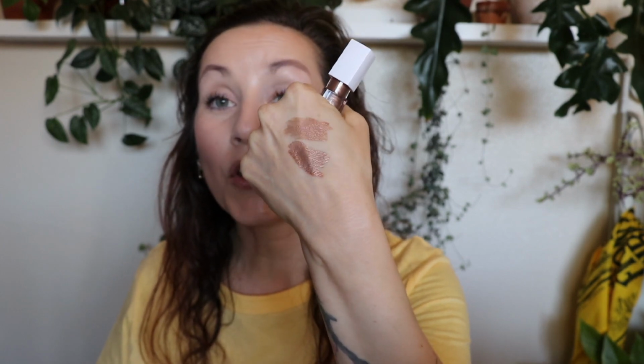So what's the actual difference here then? Why is this one more expensive than this? This does say it has a built-in primer, but in my experience, the Wet n Wild one doesn't need a primer to last all day long. So the biggest issue with these, and the thing that I think is gonna make or break which one you pick, is the finish. Although they both look very metallic and they dry down kind of similar, the Wet n Wild one does have a little bit more of a thicker look on the eyelids, and I'll explain that as I apply it. But they're both very pretty, very similar shades.